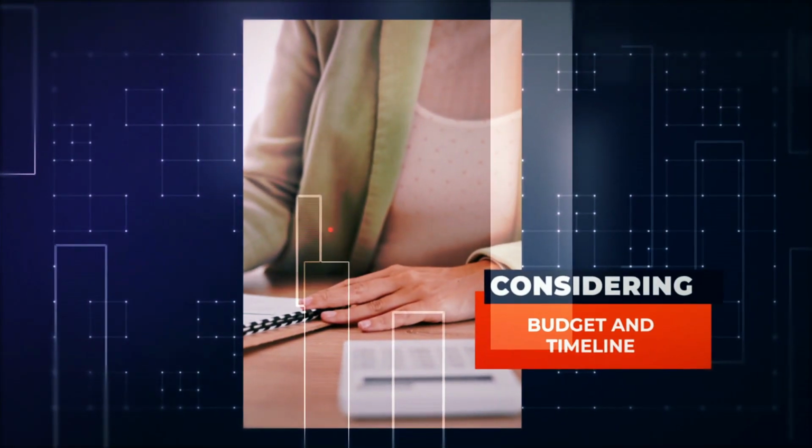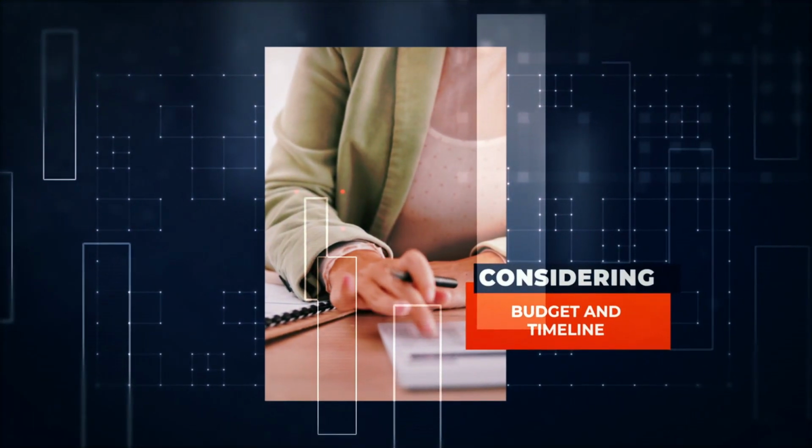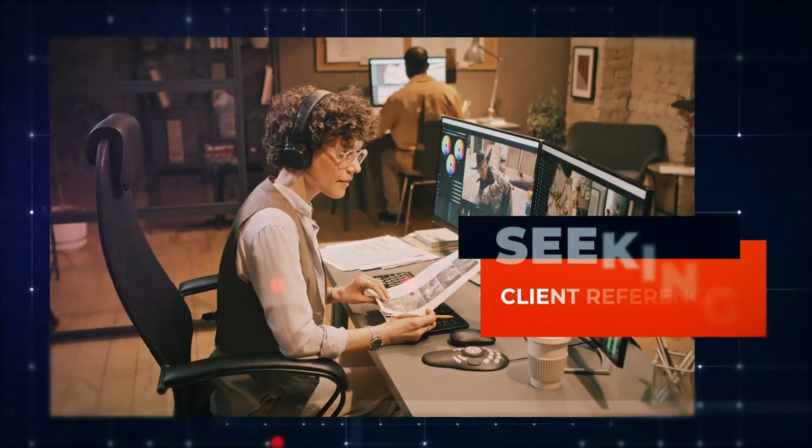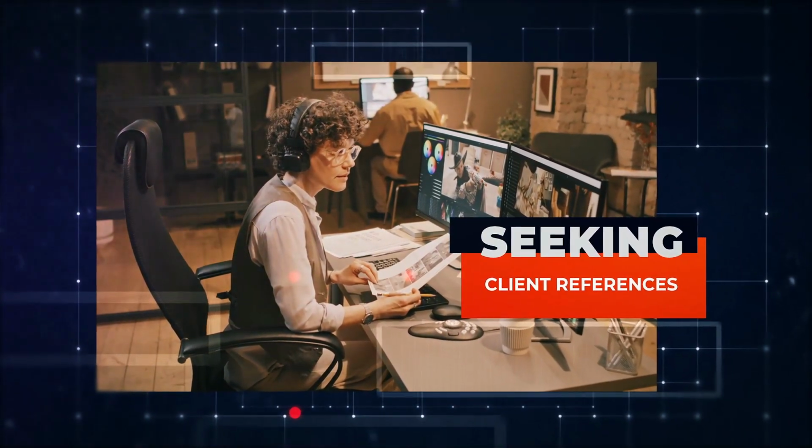While cost is a significant factor, balancing it with quality and timeliness is essential, considering each company's proposed budget and timeline. Request client references from each Python development company to gain insights into their past projects and client satisfaction levels.